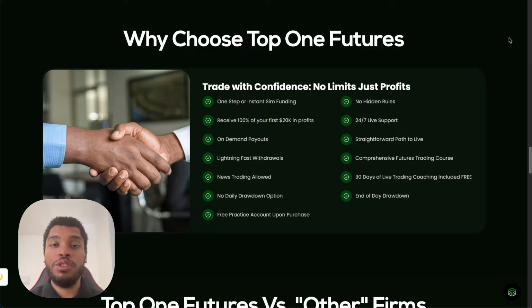For example, they give you the opportunity to pick between a one-step or an instant sim funding. Also, they don't have any limitation when it comes to news trading, and they give you the opportunity to trade without any daily drawdown, and when it comes to the end of the day drawdown, it is based on your balance and not on your equity.